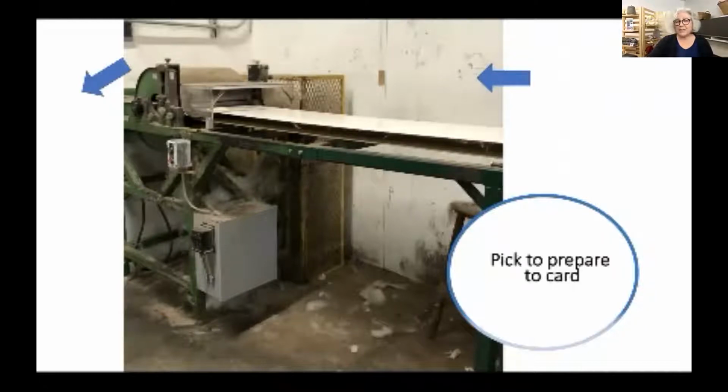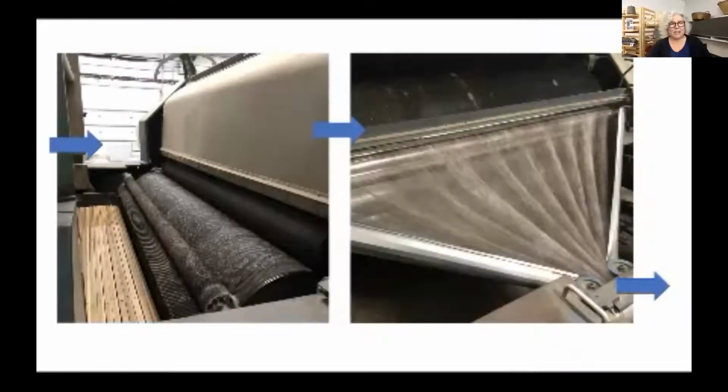And we have a little video too where you can see these machines run. So after the fiber has been washed and dried, we put it on this conveyor belt into, see the blue arrows? It goes from right to left into a machine called a picker. And from there into a carder. And we have a video. We'll go into more detail on both of those.